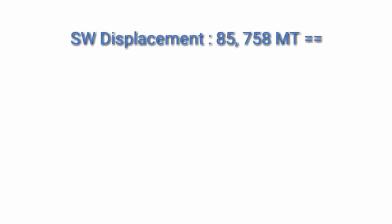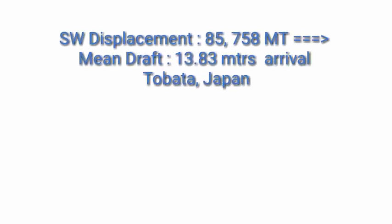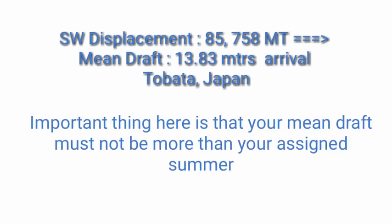So, seawater displacement of 85,758 metric tons is equal to mean draft of 13.83 meters arrival Tobata, Japan. The important thing here is that your mean draft must not be more than your assigned summer draft.